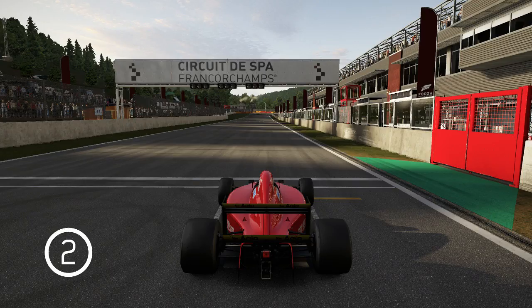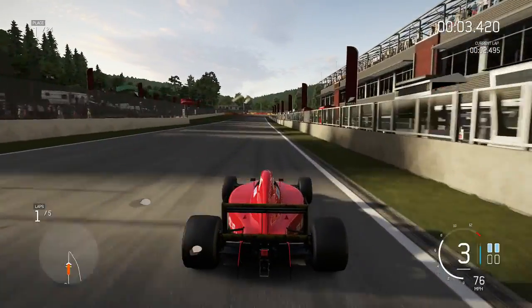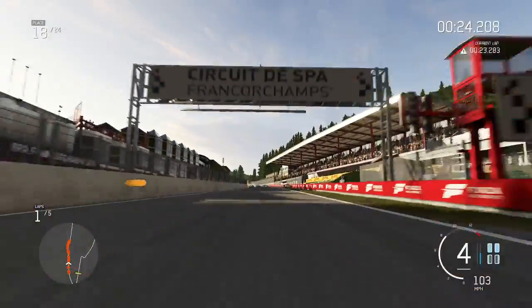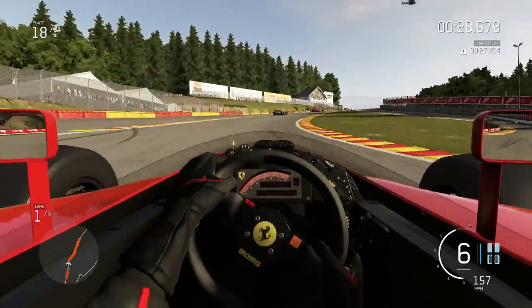Bear in mind, I've never driven this car as well. My first laps in the 1990 Ferrari F1 car. Now just pulling over, letting everyone through. There's been a wreck at the back there. I'm still waiting. I think I might just go, to be honest.